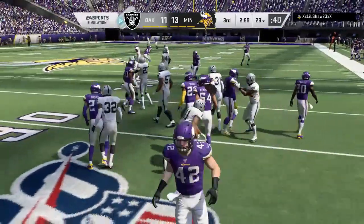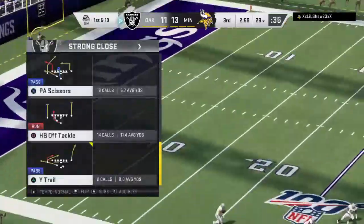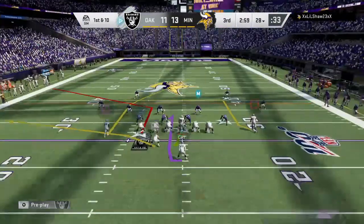A punt of 46, a return of 5. And that will give the offense the ball as they take over. The Raider offense set to get this drive started.